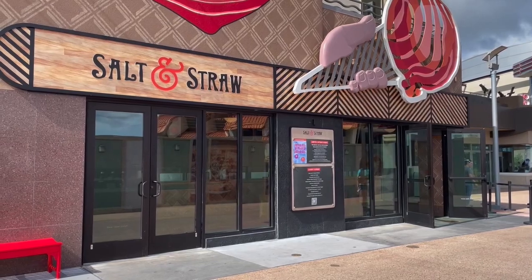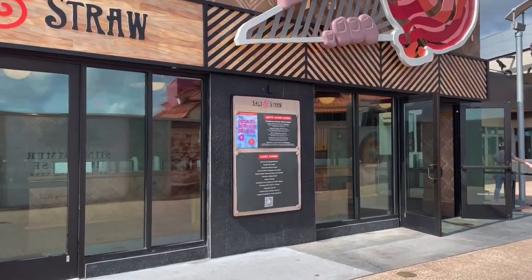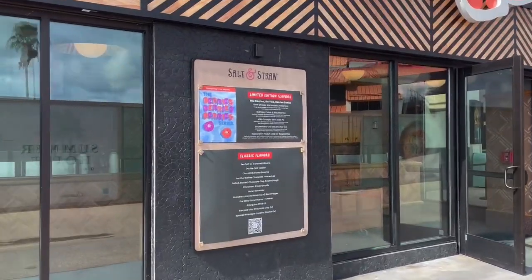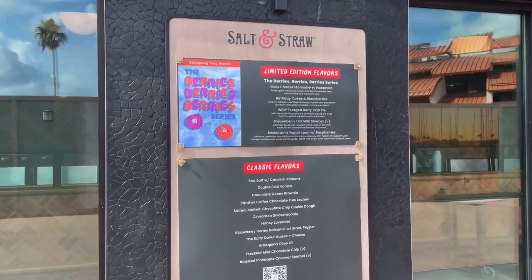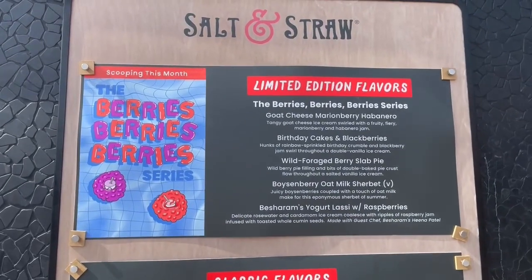At Salt and Straw now, we're gonna check out the new limited edition flavors in the Berries series. There's always 5 new flavors at the top of every month. It's normally the first Friday of the month. So here's our new flavors for this month.